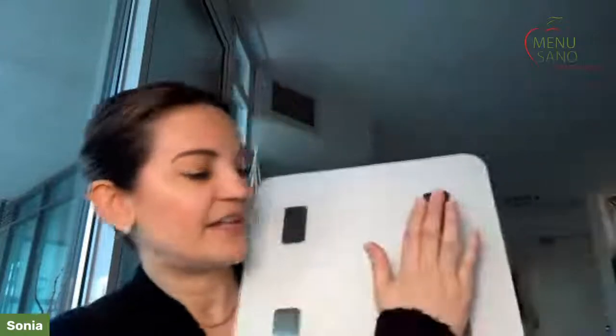So this is the scale. When you stand on it, your feet have to stand here and here. So you stand on it, your right foot here, your left foot here. And it obviously tells you what your weight is, but it's a smart scale. So what else does it tell you? I'm going to let you know right now because I really like that one.